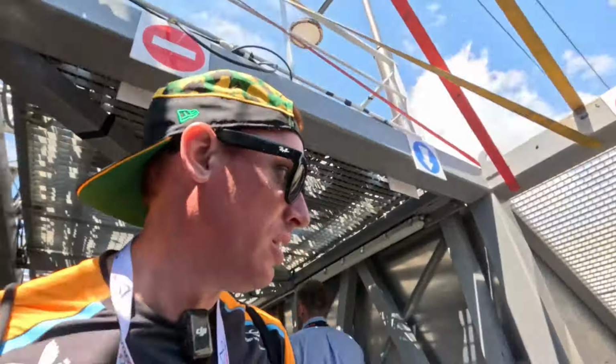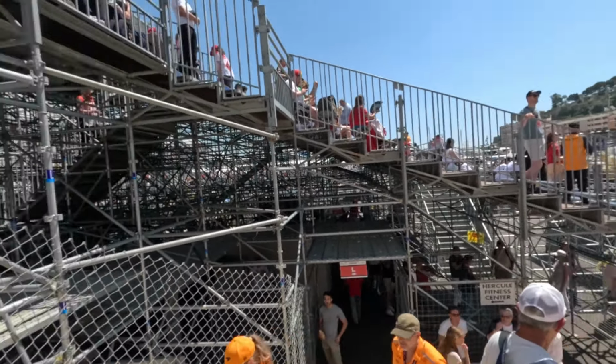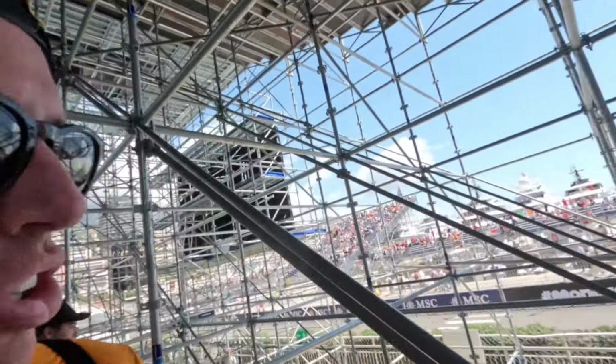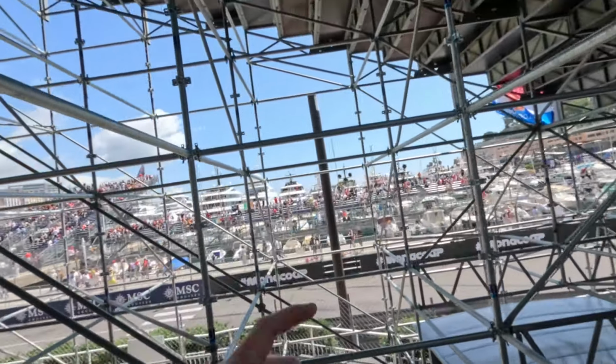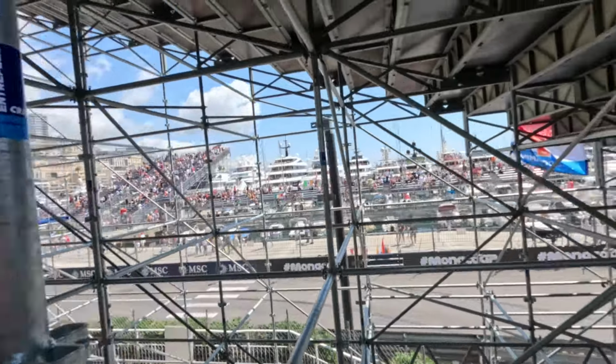Don't know what you saw there, but I'm sure there was something. So that's our grandstand for today. This looks interesting. And you can already see all of the boats behind us up over there. Some vibes here. So we are here.